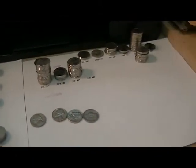Okay, so I guess that's it. All I found worth pulling were these four coins. I hope to do better next time.